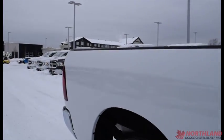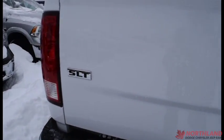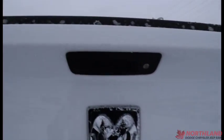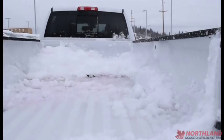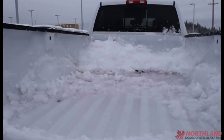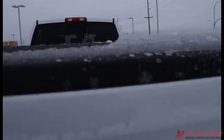Now, coming around the back here, it does come with an 8-foot box. Tons and tons of room back here. As well, you do have the SLT logo there, the Ram logo, and the 4x4 logo. And your backup camera hanging out right there. It did snow, so it's a bit of a mess back here, but it is an 8-foot box painted in the same color as the rest of the vehicle, and you have a ton of room to haul whatever you might need to.